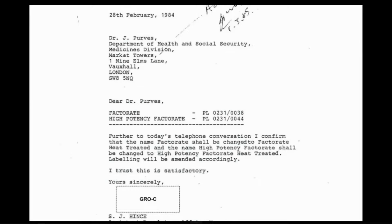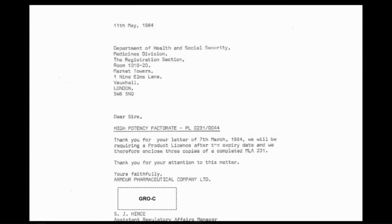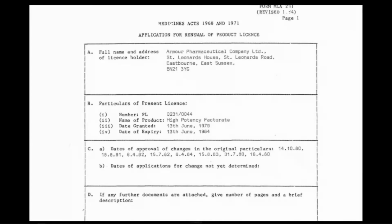If we just next look at ARMO 40145. This is a letter May 1984 in relation to the high potency factor VIII from Armour to the Medicines Division at the department, requiring a product licence after the expiry date of the existing licence. And if we go over the page, we can see the renewal application there set out. For reasons that are unclear, the change of name to heat-treated factor VIII is not incorporated. So this appears to be an application for renewal of the non-heat-treated high-potency factor VIII product licence.